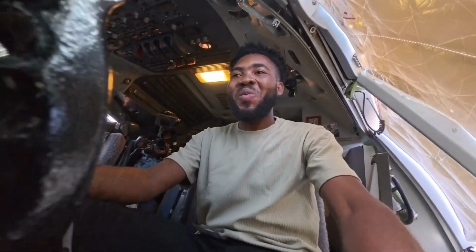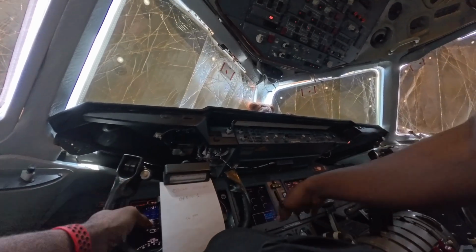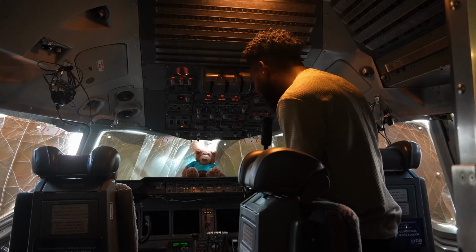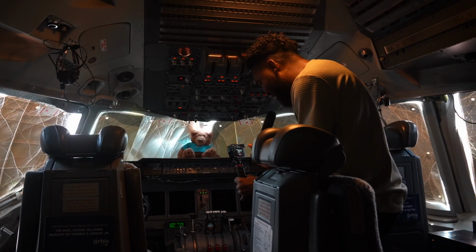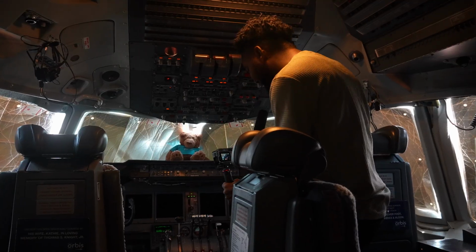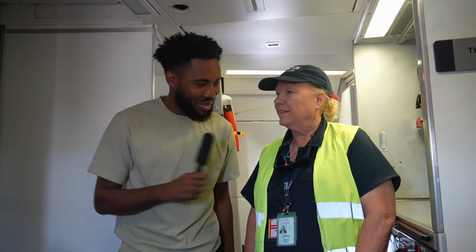Guys, I'm in the cockpit of an airplane. How cool is that? This is where everything goes on, like literally goes on in a working airplane. That is crazy, guys. Just look at that. All right, so I have Valerie here, and she's going to tell us something small about what we're seeing here in the cockpit. Valerie, thank you so much for having me today.